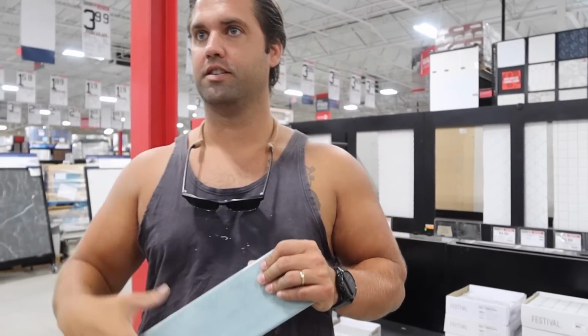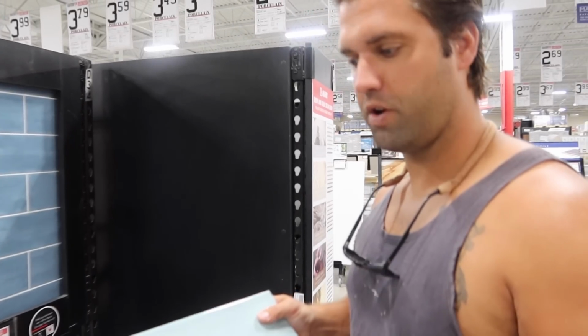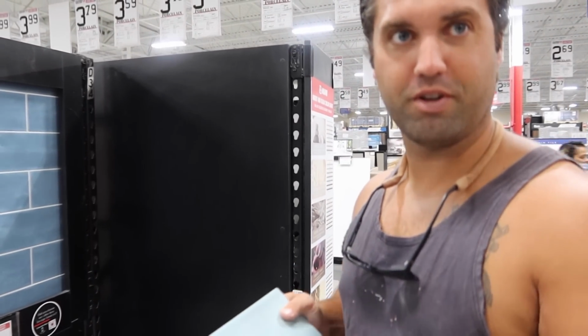Let's go look at grout. That could change our decision, because they don't have an example here to see what grout they use with this. I won't say white, but I know we just said white grout. Okay, let's go take a look. I love this one. I'm making a decision. We're doing this one.